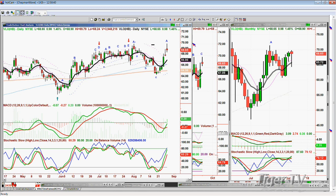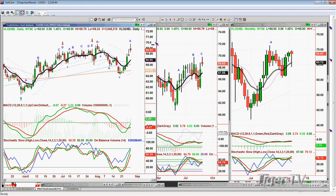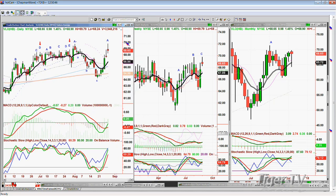VLO, did I forget to say VLO in all that time? VLO acting very well at 68.85, 68.65. Must hold the 66.86 9-period exponential moving average support. I would even say it has to hold 67.60. If it takes that out, it's a problem. But so far, it's looking quite well. I'll be back.